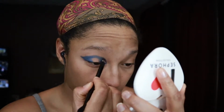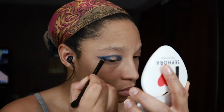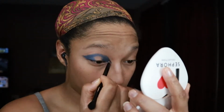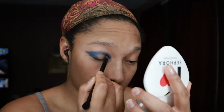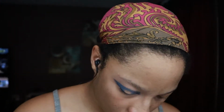So now I am blending out that marine shade with an Anastasia brush that just came with one of the palettes. Blending and buffing it out, trying to make those edges a little less harsh. Now I'm going in with Boudoir in the palette.